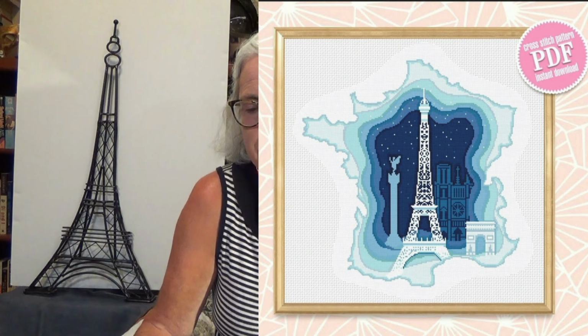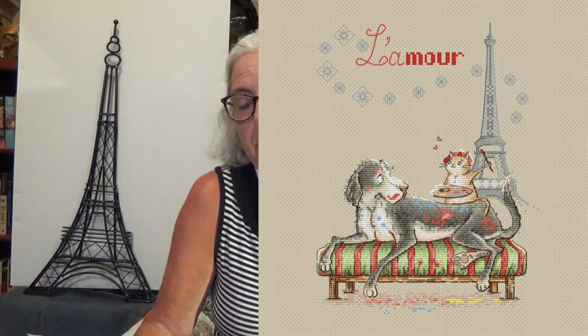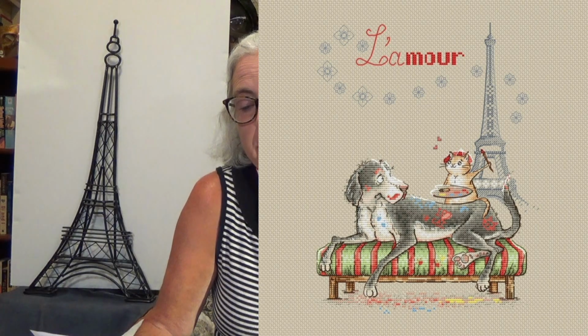I think it's French, obviously. And then there is Paris Street by ExFree. It's also another one that I thought was gorgeous. And a fun one, Love in Paris. It's a dog and cat in Paris, in front of the Eiffel Tower. This is from Non-Stop Stitch.